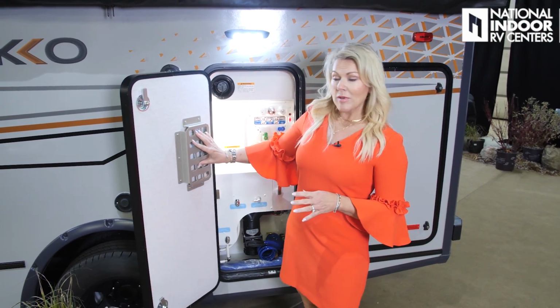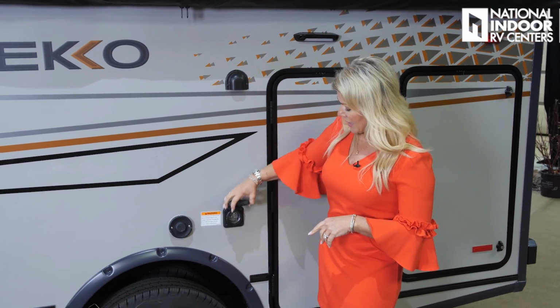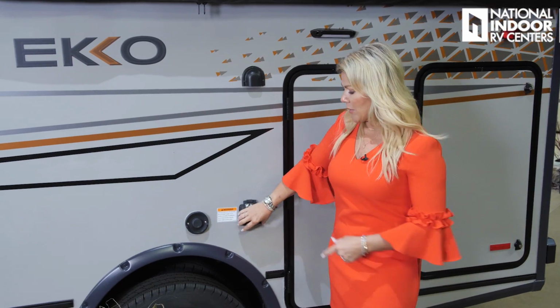And then we've got our Molly panel in case we need to hang anything on this door. Here we have a vent for our gray tank. We've got our 30-amp shore power cord hookup, and we have our Truma Vario heat exhaust.